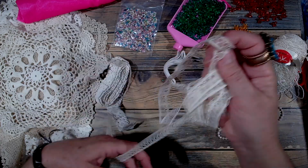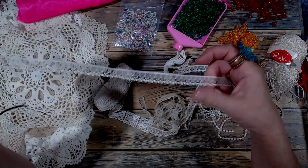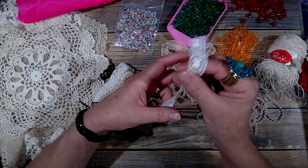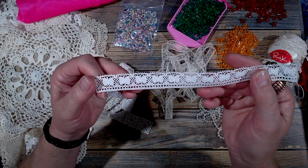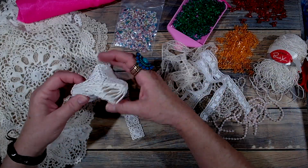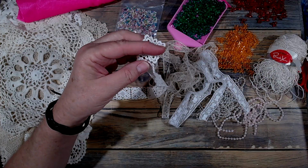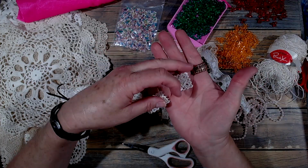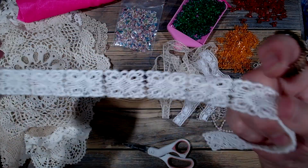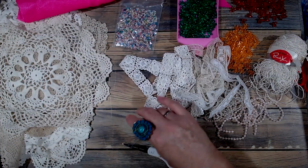Then there was some lace in there. It's pretty. That looks like it's vintage. So there's a little bundle of that. And what's on this one? Looks like little butterflies or bows. That's pretty. And then there's this. Oh, this is nice. I love all this stuff because you can just cut it apart and use that little motif on something. Isn't that pretty? It's probably about a metre. Yeah, there'd be about a metre of that there. That's pretty. I like that.